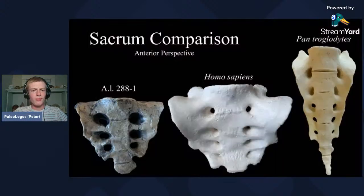So let's talk about the sacrum. Here we've got three different sacral elements. We've got AL288-1, Lucy, on the left here. Then we've got a Homo sapiens sacrum and then a chimpanzee sacrum on the right. What you'll notice is that, unsurprisingly, Lucy's sacrum looks more like a human sacrum than a chimpanzee sacrum. Isn't that a shocker?